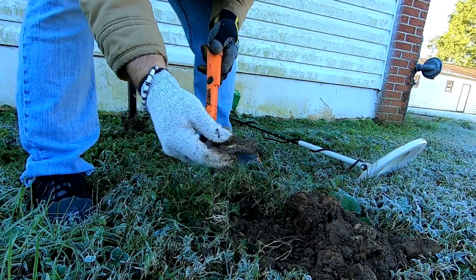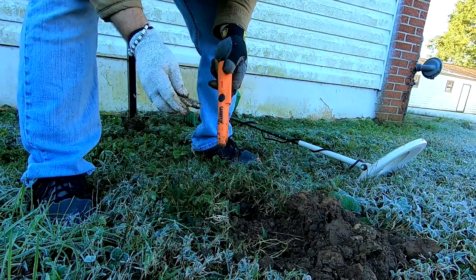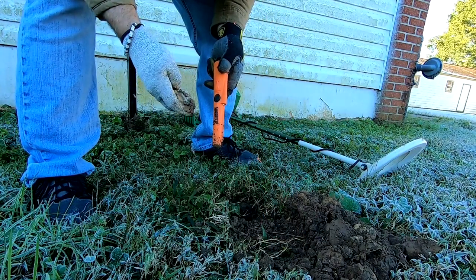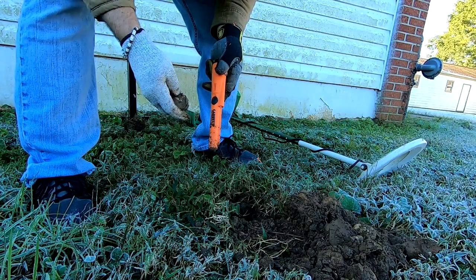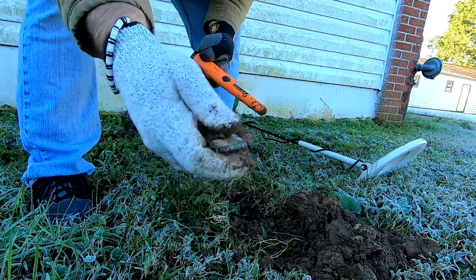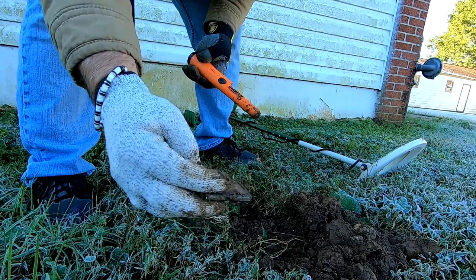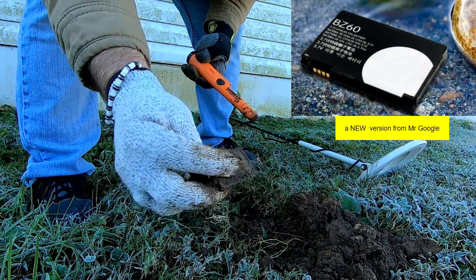What that is. Not sure. It's got like a barcode on it or something. I wonder what that is. Little plated something. Almost looks like a battery.